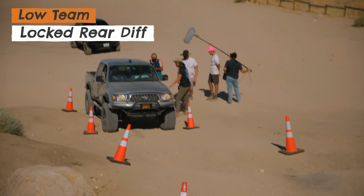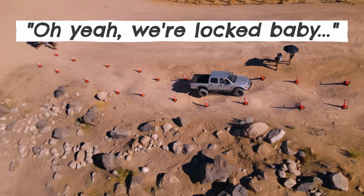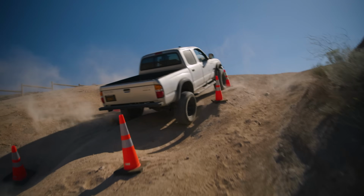Dangerous. Yeah, boys. Now that it's engaged, we should be able to. Yeah. Oh yeah, we're locked, dude. We're locked. Come on. That's a hard part there.